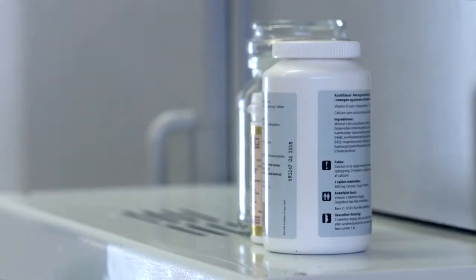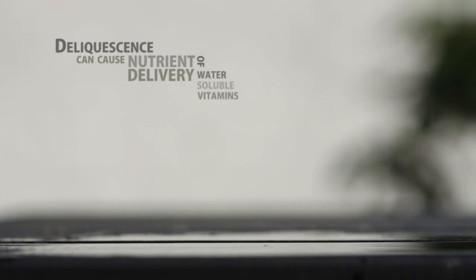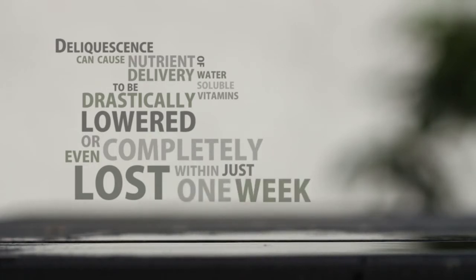But every time you open a container of vitamins in a moist environment, the humidity inside that container rises. This means that even with lids on tight, the humid atmosphere will cause vitamins to become unstable and degrade rapidly by a process known as deliquescence. Recent studies have shown that deliquescence can cause the nutrient delivery of water-soluble vitamins to be drastically lowered or even completely lost within just 1 week.